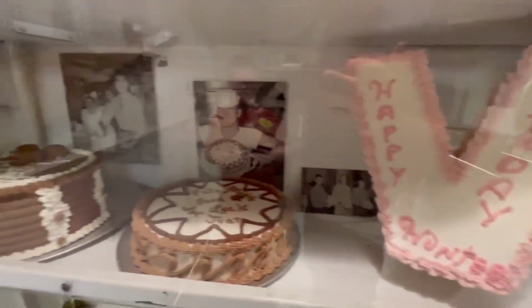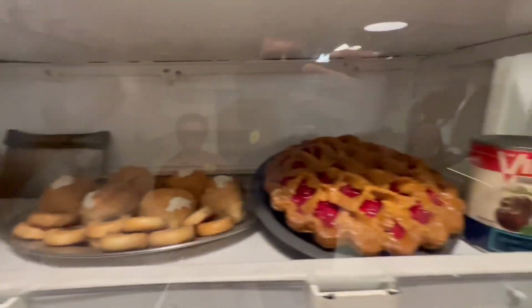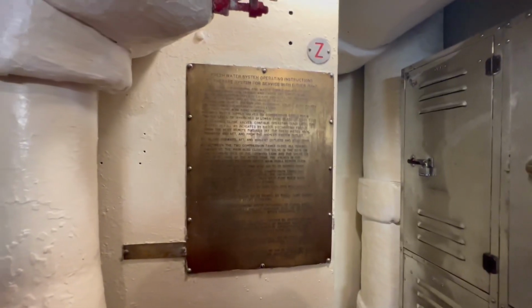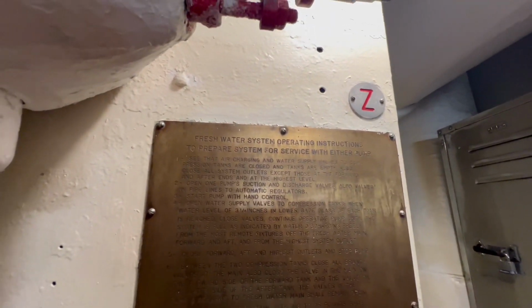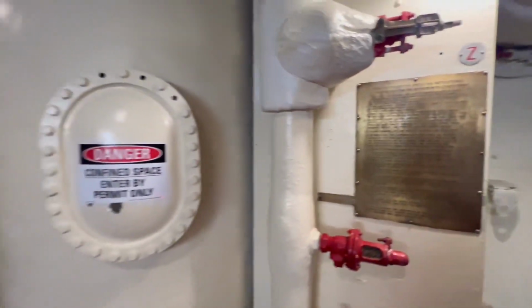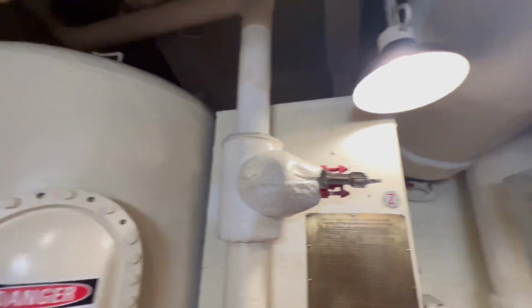Here's some of the sweets and treats they would have made in this area here. Looks delicious. This is an original plaque here, so it's the fresh water system operating instructions. This explains to you how to operate the fresh water system. These big tanks here.